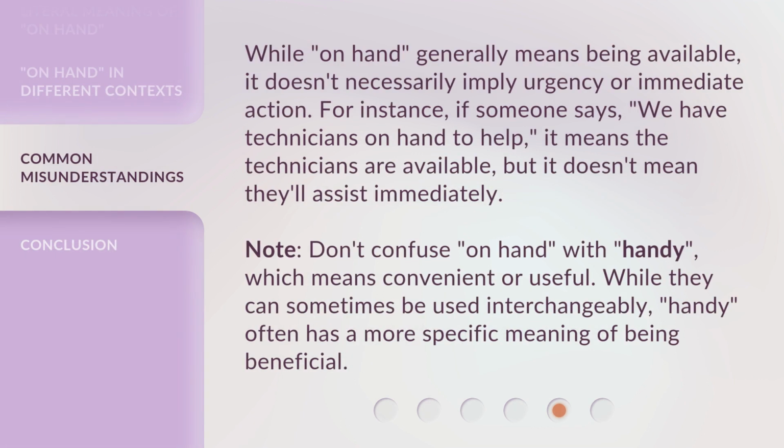While "on hand" generally means being available, it doesn't necessarily imply urgency or immediate action. For instance, if someone says, "We have technicians on hand to help," it means the technicians are available. But it doesn't mean they'll assist immediately.